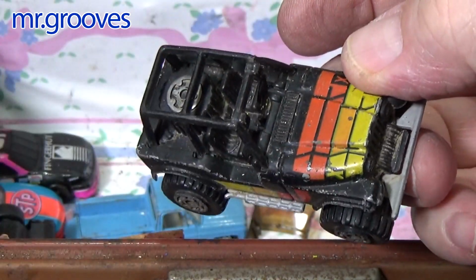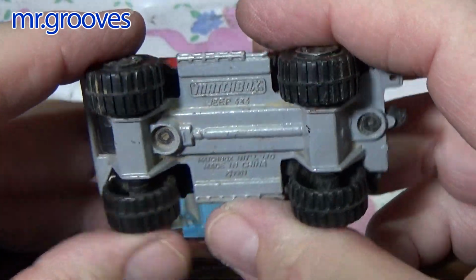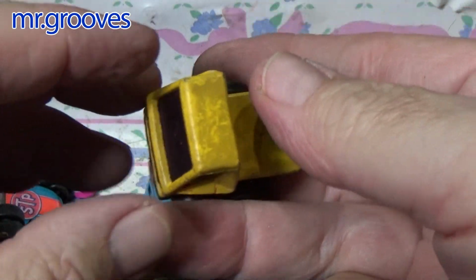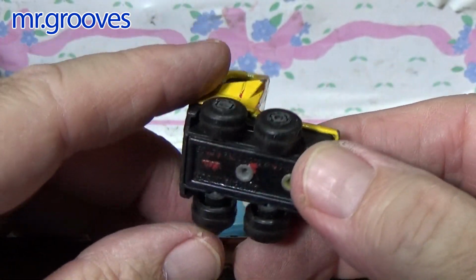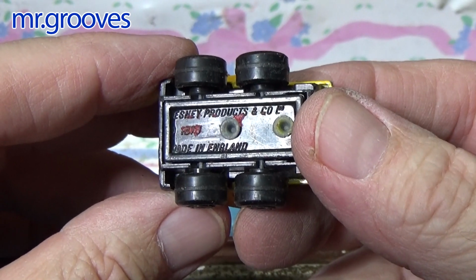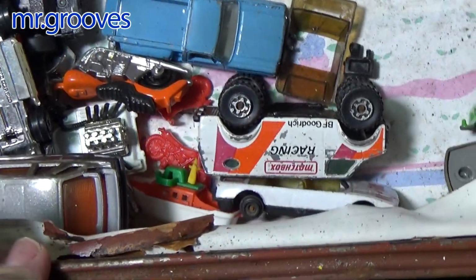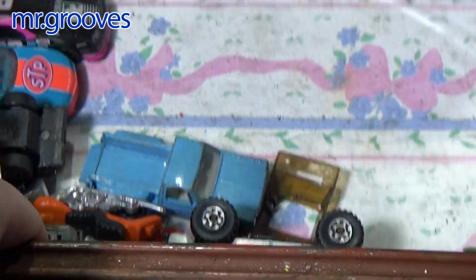What else do we have here? This is another Matchbox 4x4, Jeep 4x4. Somebody probably had these set aside for the kids, grandkids to play with in the backyard, and that's why they're all muddy. Lesney products, but it does not have the name of the model. The name's probably on the other part it goes to. I don't know if I've had that or not. There's another motorcycle in there. Oh, there's a loose motorcycle too coming up.